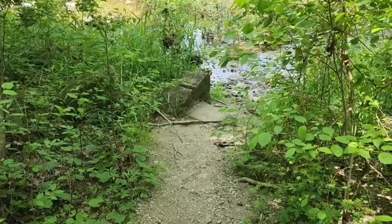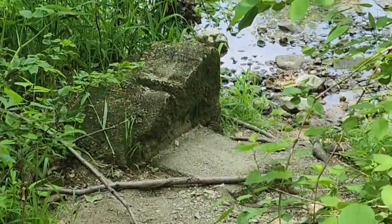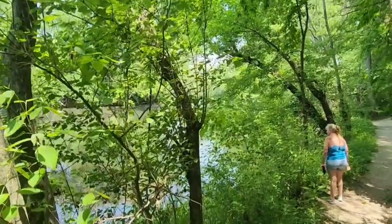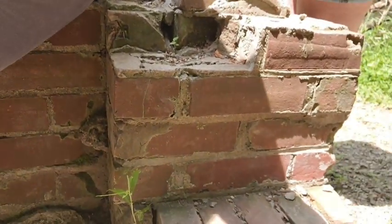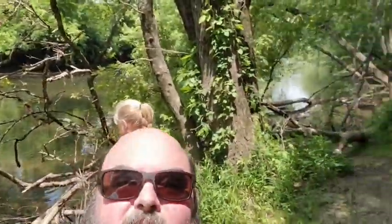We see here on the side, look at this. This is remnants of an old cement dock for the boats that would come down the White River here. Pretty cool. Hello, baby. How you doing? I thought I'd just take a rest here on the old remnants of the old days. The old bricks. Old bricks for the old docks. And my old butt down by the White River. It's beautiful out here.